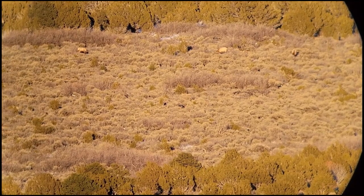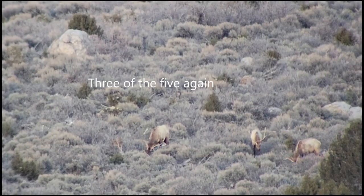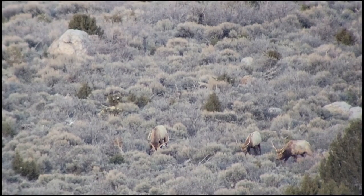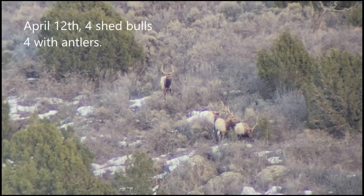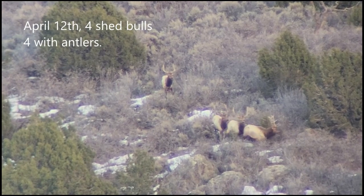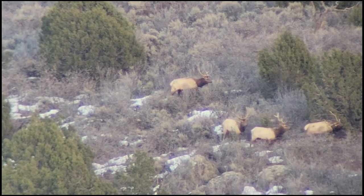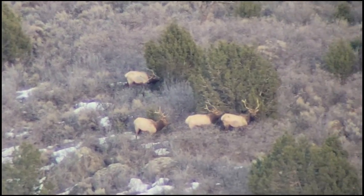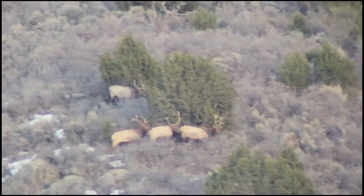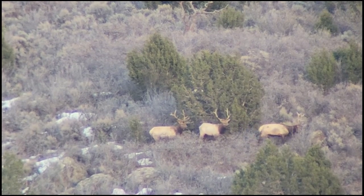Three different bulls. Two of them are shed bulls. One's a little raggy five that I've seen before. April 12th, there's a 6-point in there.